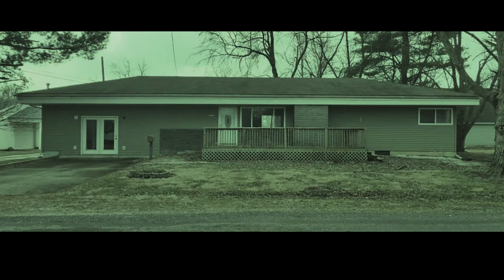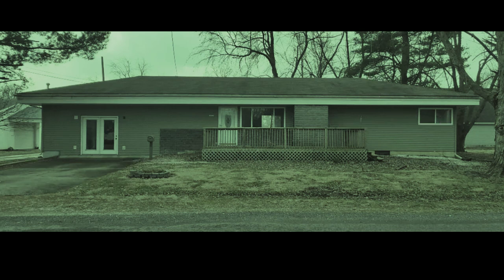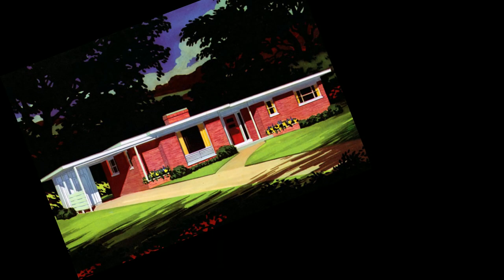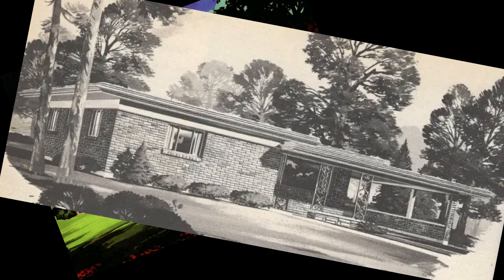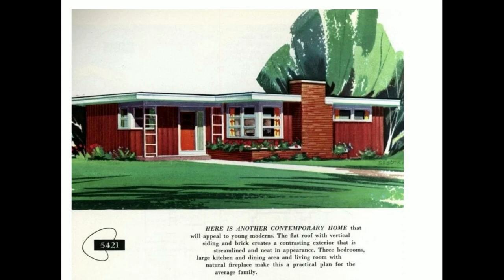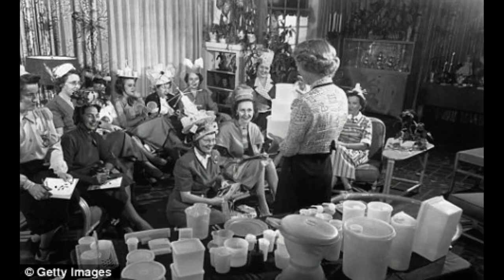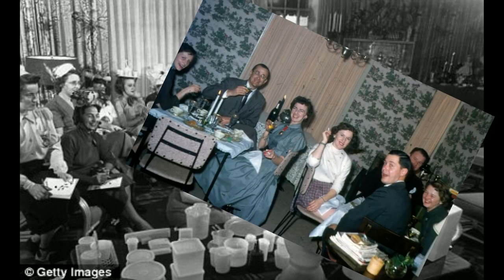Our home was built in 1950, and since then there have been some modern changes made to it, such as adding a second sloped roof and converting the garage into what you all know now as my and Adam's shared studio space. This means the original construction of this home likely resembled these mid-century modern flat tops, which featured the same tar and gravel roof we have under our existing roof. This type of house was considered a contemporary build and appealed to young and growing families. It featured a more open concept layout for the home, perfect for entertaining, which was something cherished during the post-war time.